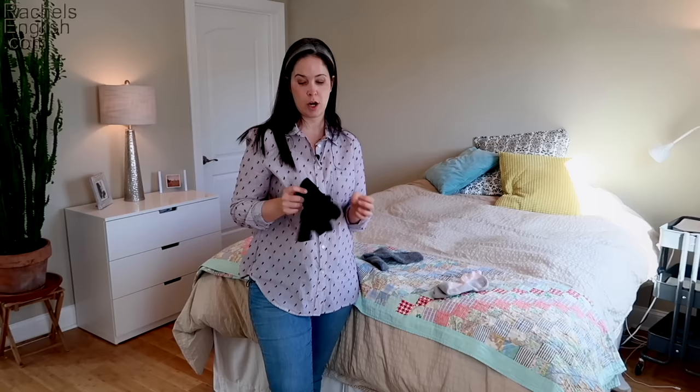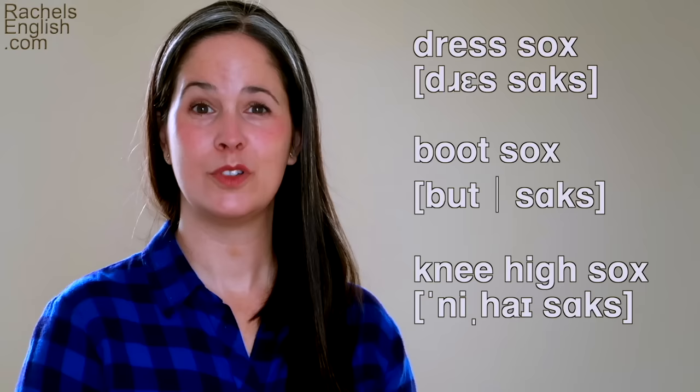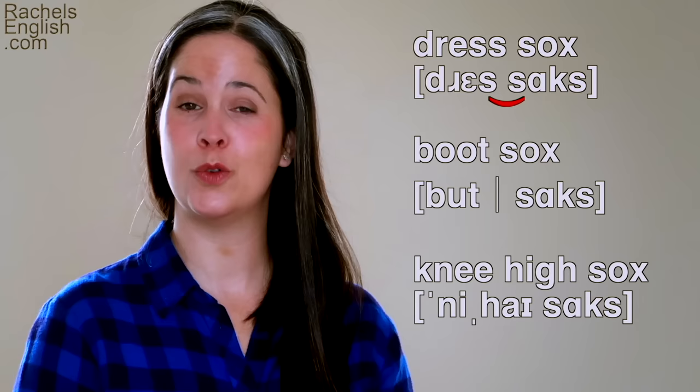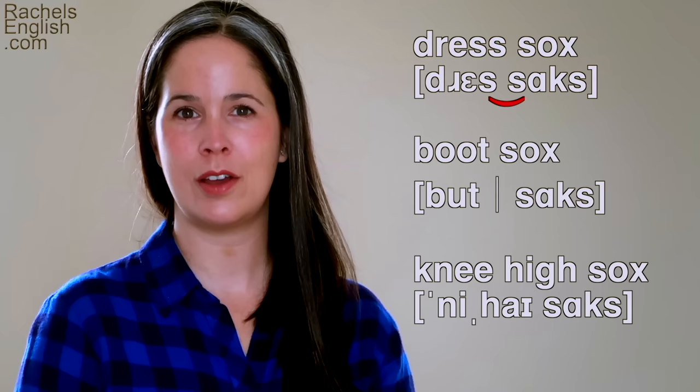You can have dress socks to wear with your suit or a more dressy outfit. You can have boot socks or knee-high socks that you would wear with a boot that came up your leg. Dress socks, boot socks, knee-high socks. Notice how the S at the end of dress leads you right into the S of socks with no break. Dress socks. And no, you don't have to try to make it an extra long S, just one S sound. Try that with me.